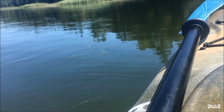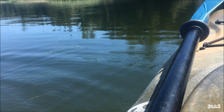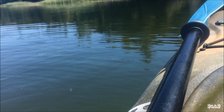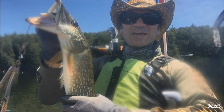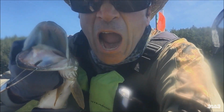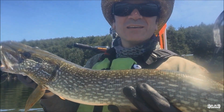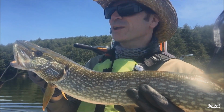Although I had the camera rolling here, it unfortunately wasn't pointed at the grand prize winner that I pulled in. But you do get to see some of the weeds that I brought in with the fish. Oh yeah, that's a good day. Look at that baby. Oh yeah, that's what I'm talking about. Pike and bass. 3 pike, 3 bass. That's a good day. I'm scaring all the pike around me.